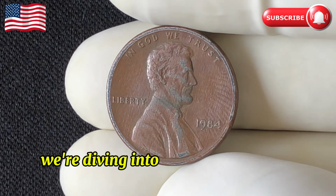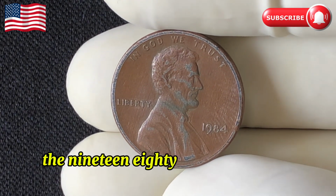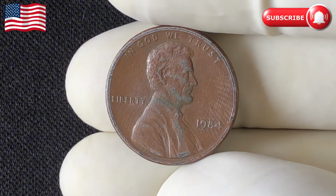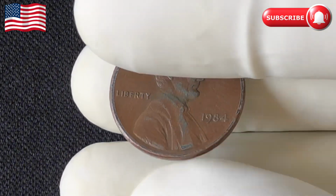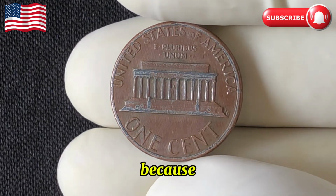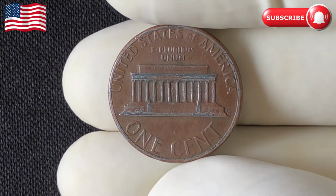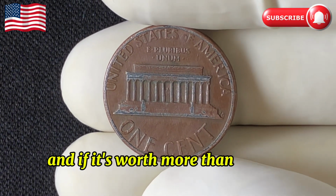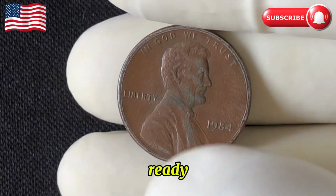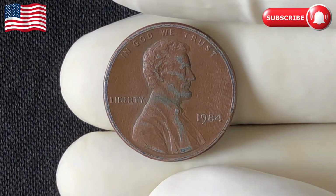Today we're diving into a fascinating piece of American numismatic history, the 1984 US 1-cent coin. You might be thinking, it's just a penny, right? But hold on to your hats, because this tiny coin packs a punch in the world of coin collecting. Let's find out what makes this coin so special and if it's worth more than its face value. Ready? Let's get into it.